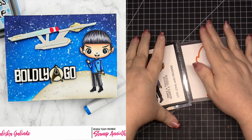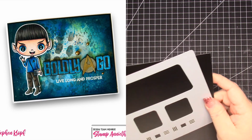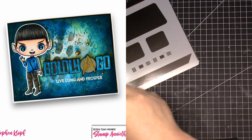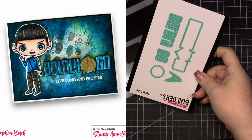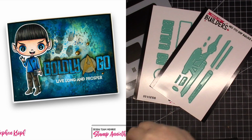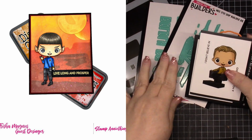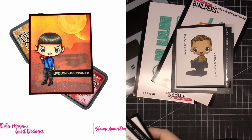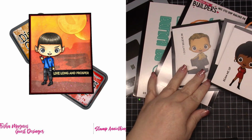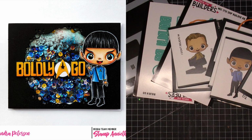So let me walk you through all of the release at one time. We have the computer stencil. We have the Boldly Go word die. We have the ship builder die. We have James, I don't believe in a no-win scenario. We have Uhura, hailing frequencies open. And then we have Mr. Spock, live long and prosper.